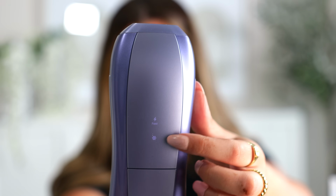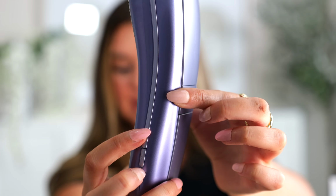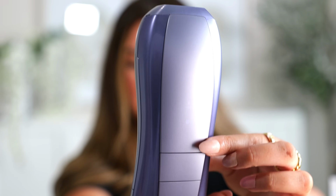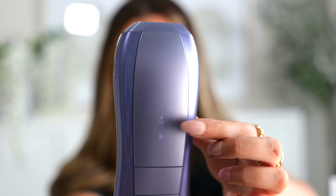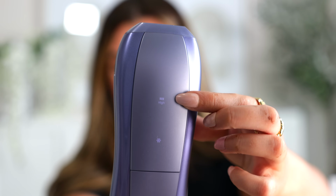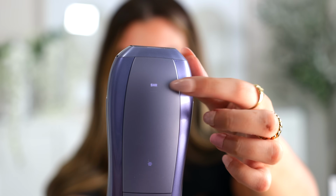So you have different modes. You can see here that this is the cooling, and to change the modes, I'm hitting the on button, because this is the SHR mode. If you hit the on button and the off button, you're able to change the mode. So this is the fast mode, this is the normal mode, and this is the high mode. Then I click this one up here, and that gives me the SHR mode. But today I'm not going to do SHR mode, we're going to do normal.